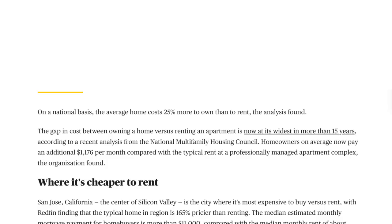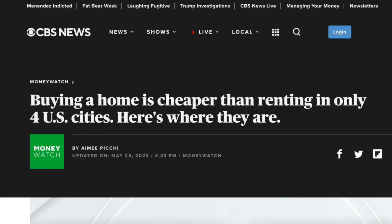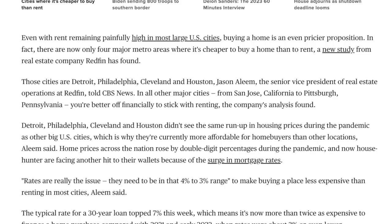But in all seriousness, if you're someone that just doesn't want to buy a house, you could also look into renting, and as of right now, studies show that on a national basis, owning a home costs 25% more than to rent. In fact, buying a home right now is only cheaper in 4 US cities, and that came out to be Detroit, Philadelphia, Cleveland, and Houston, which is supposedly because they didn't see a massive run-up in prices during the pandemic.